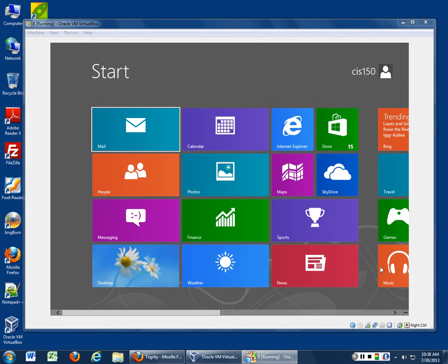Alrighty, so here's what we got, guys. This is Windows 8. Every time you start up Windows 8, this is the screen you're going to end up with, right? So I had you all make local accounts mostly because I didn't want to register this with Microsoft. But one of the things that we're going to do is go to the desktop.